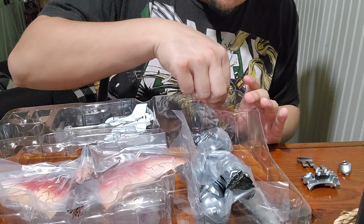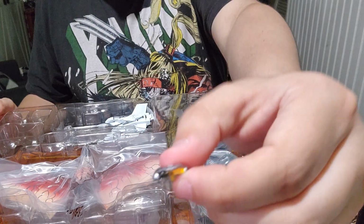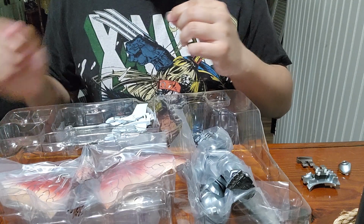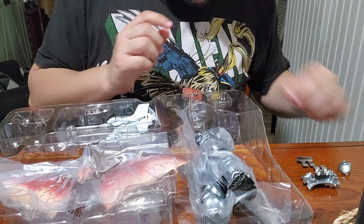It's insane. We have the alternate battle damaged eyes for Mechagodzilla from when Rodan nuked his eye, basically, by pecking it. You know, like that. Pretty swish. That looks dope. Battle damage is exquisite on that. Wow. Incredible.